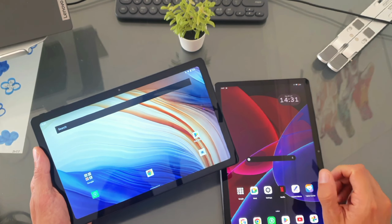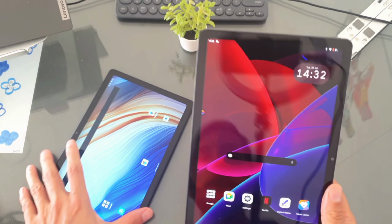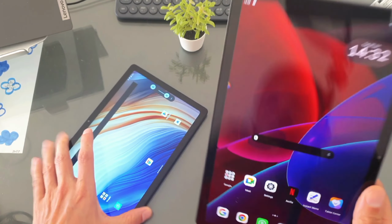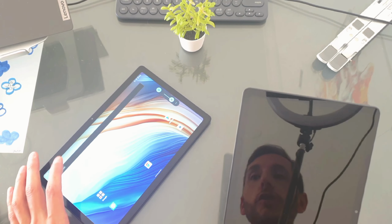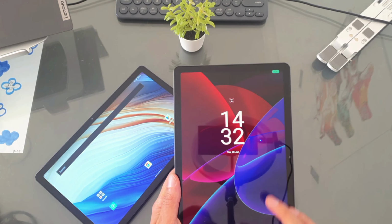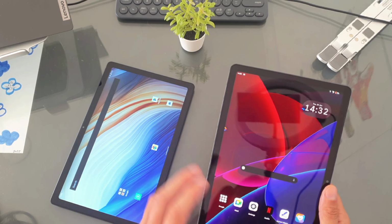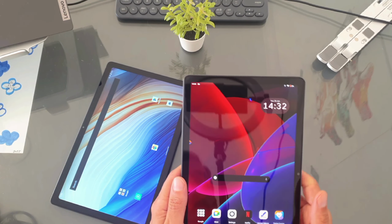Whereas the Lenovo does come with an LCD screen that is just, when you look at it, completely different. Every time I wanted to pick up this device to use it, I always had an issue with the washed out kind of look, and I much preferred having this screen quality from the Lenovo M10. Now, I will get to the pricing and I will tell you which one is which, and you might be surprised at just how good value they are.